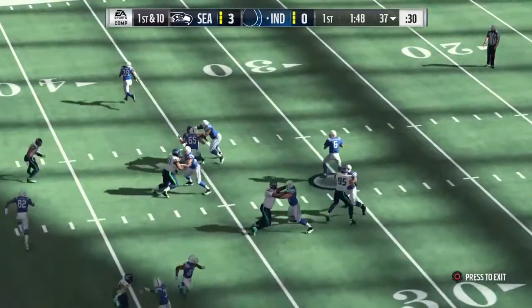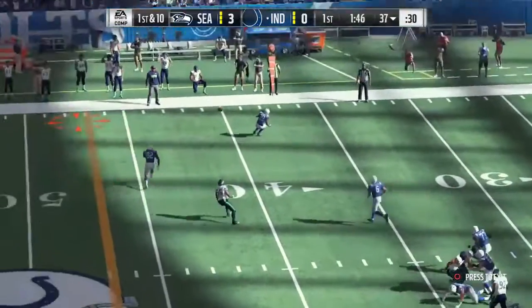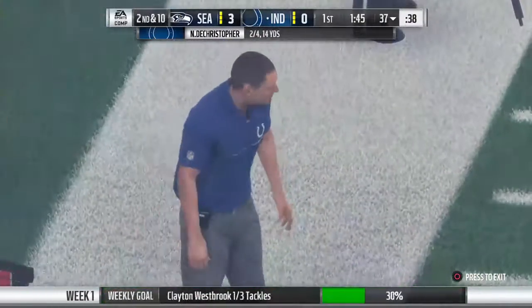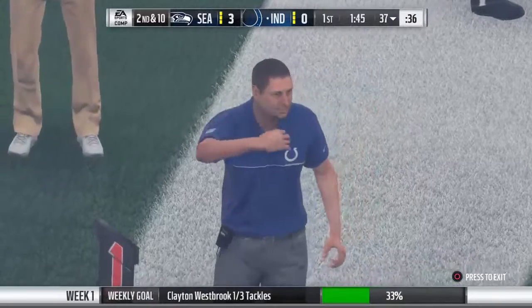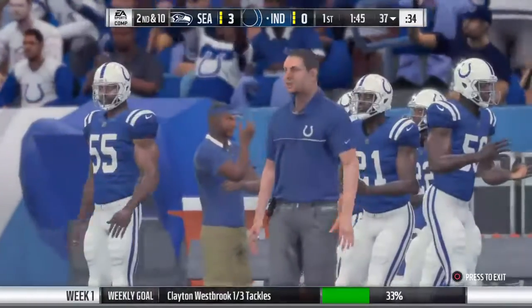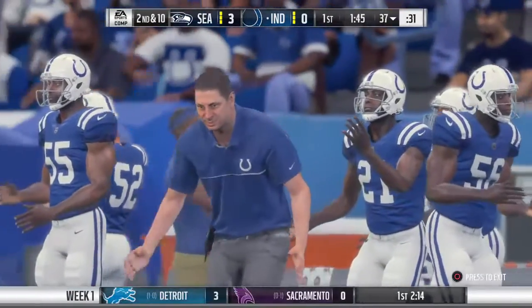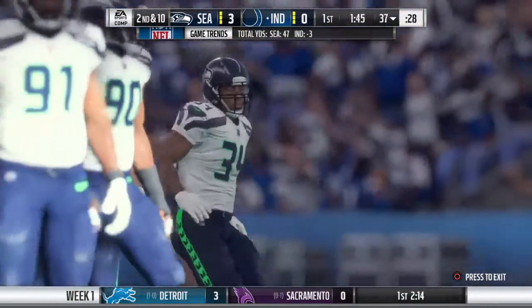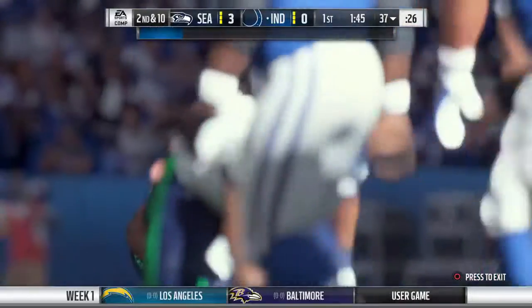They'll come out throwing here to start the drive. And that'll be incomplete. So incomplete on first. Let's see what second down has in store.